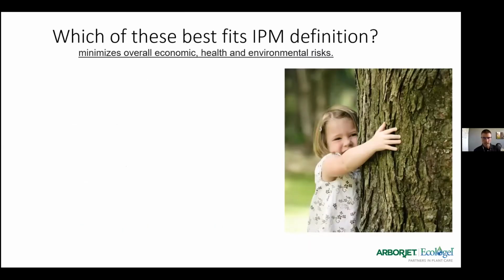All right, so back to the definition of IPM. And I think this child hugging the tree, us as tree people, this is like when you think of integrated pest management, this needs to be like what you're thinking of. Because this is how people think.